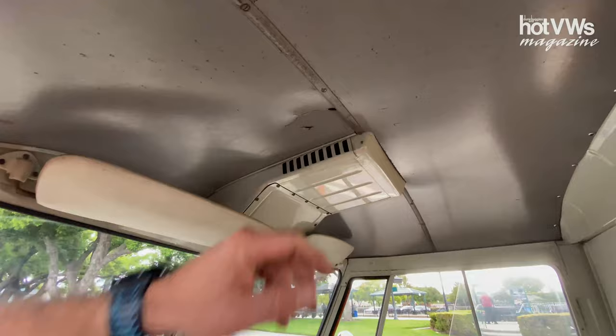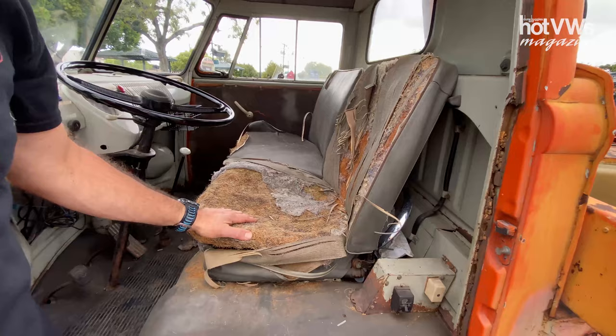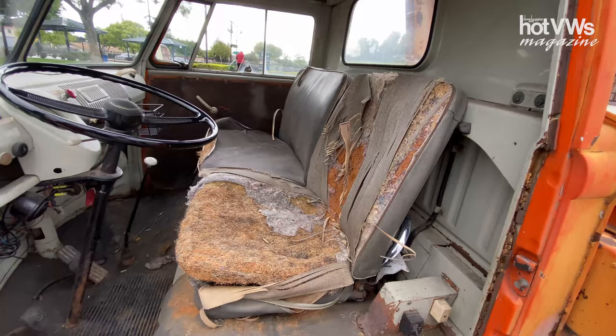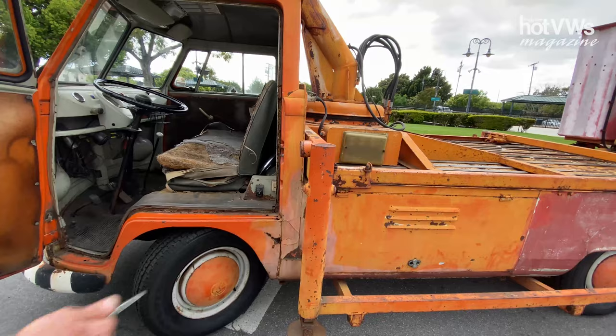Everything inside here seems to be pretty original, with the exception of, and I don't know why, this is an original seat, but it had the salt and pepper. Now, it should be more like the gray with the off-white piping over there. Door panels, still original, but obviously some of it's missing, so it's gonna need some work. You see a little bit of rust here by the dog leg. Again, that's the least of my worries.